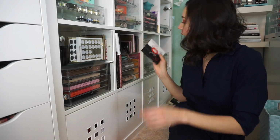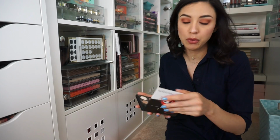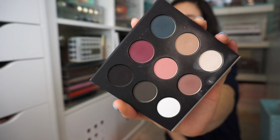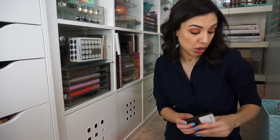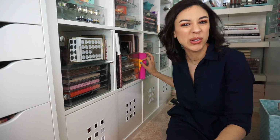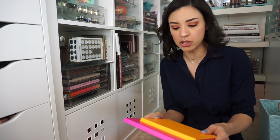Okay, moving on. This is a Makeup Forever Volume 4, which by the looks of it is totally loved, and you guys need it. If you like cool shadows, this is a really good palette. It's a really great traveling palette, too. You have so many options using all those matte shadows.